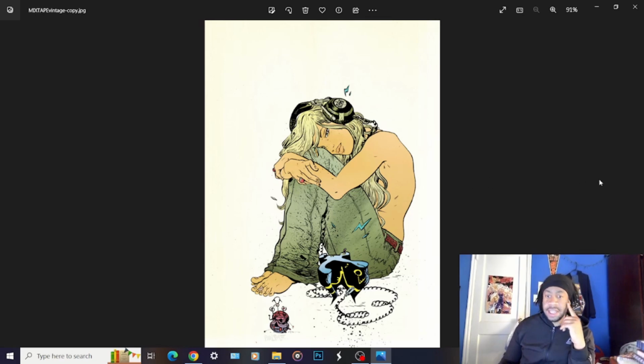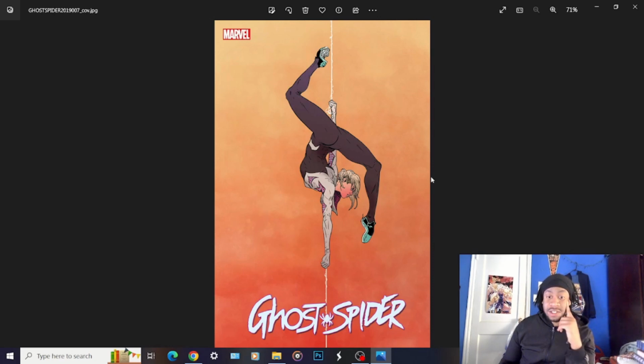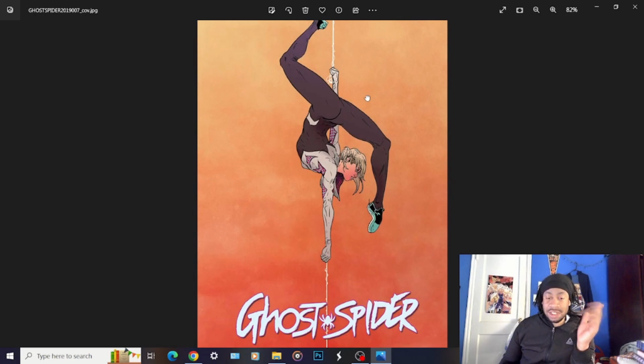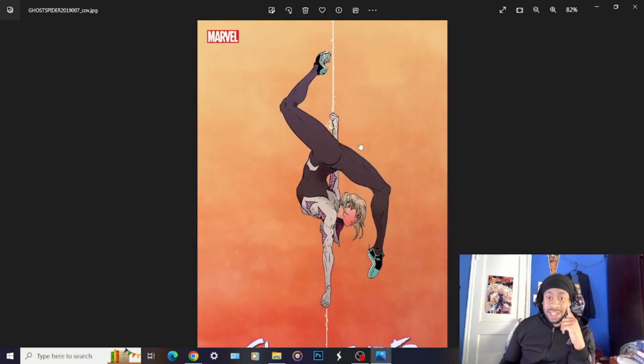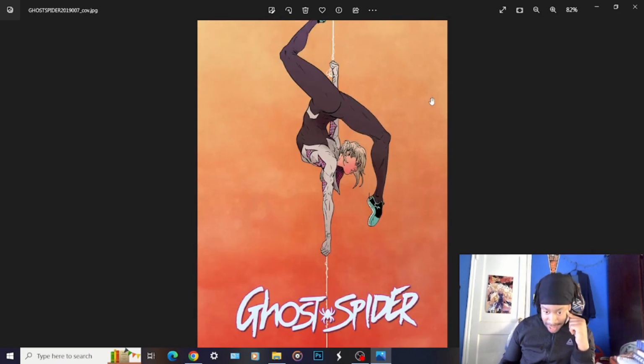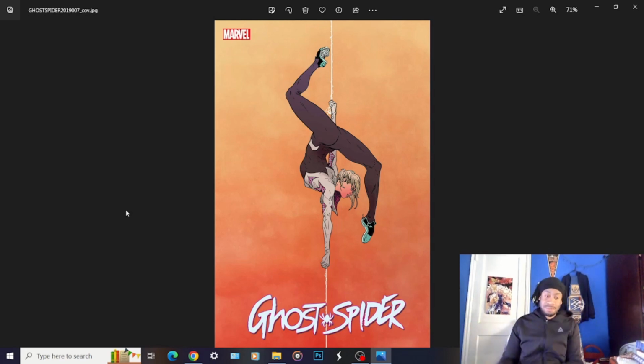And that's the end. Like I said earlier, I really liked this Batman one. It's so simple. I really like this Ghost Spider. I don't know if I'm just a fan of this crazy position she's in, or the use of actual space, how everything is literally going straight down to the logo. But as far as the design and use of space is concerned, this was perfect.